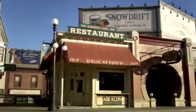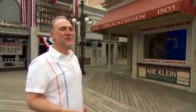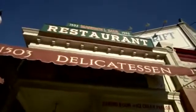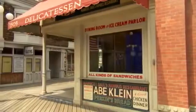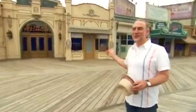Then we come to Abe Klein's, which is our delicatessen, iconic turn-of-the-century store. They don't make them that way anymore. The idea of making the entrance to the store on the corner and then having this pole directly opposite the front door, but it was very common with buildings of the time. This is actually the back door to the Ritz.